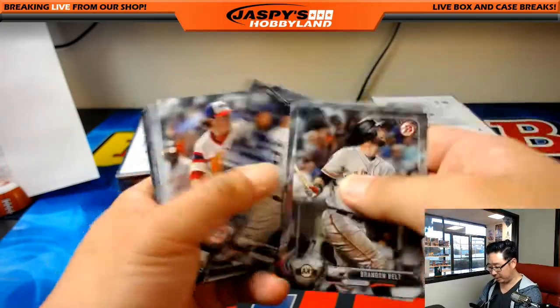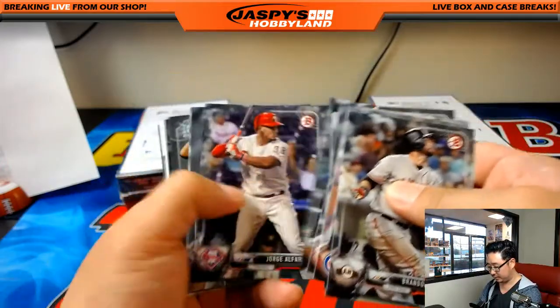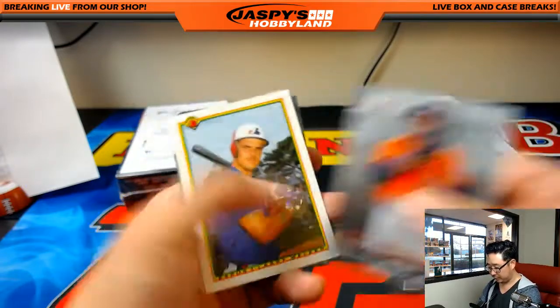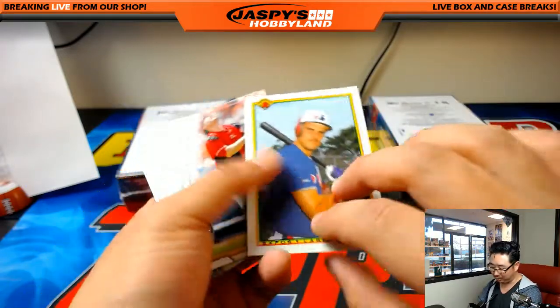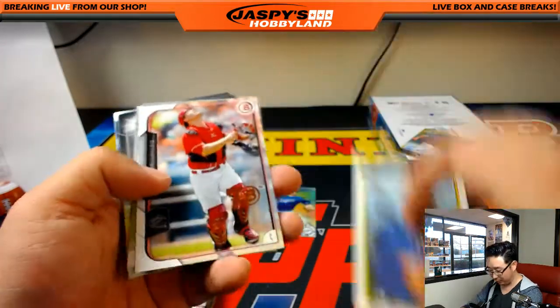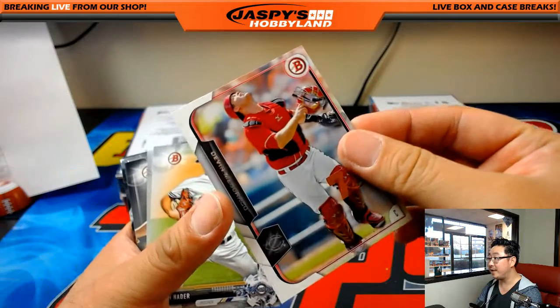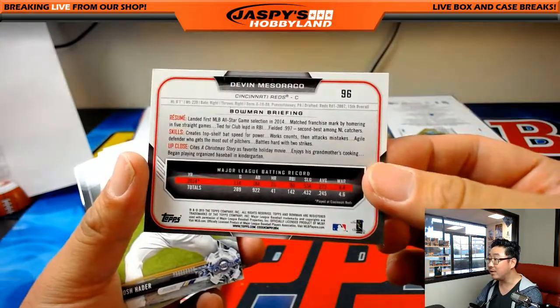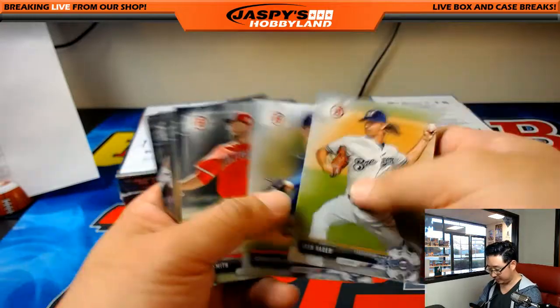Brandon Belt leads us off here. Another buyback. Larry Walker. Nice, Larry Walker followed by Devin Mesoraco. This was like last year, wasn't it? 2015.